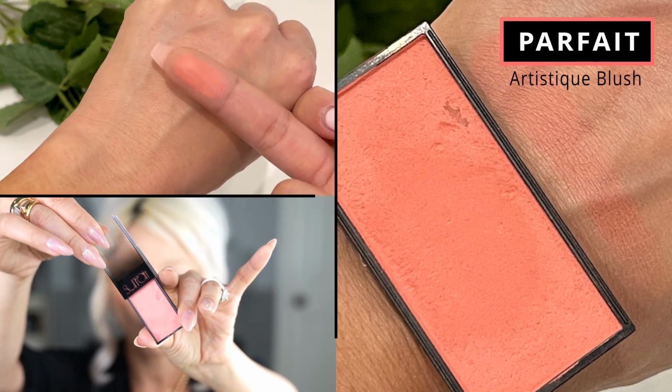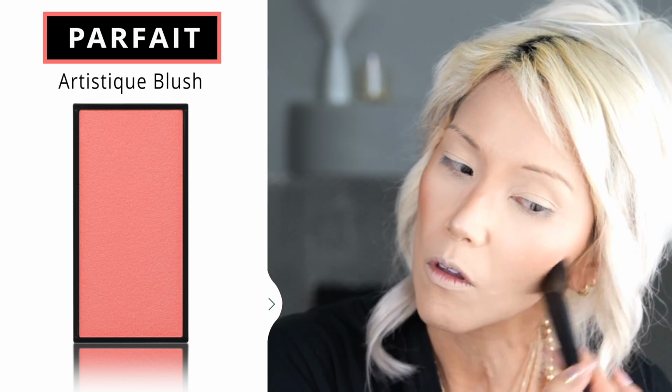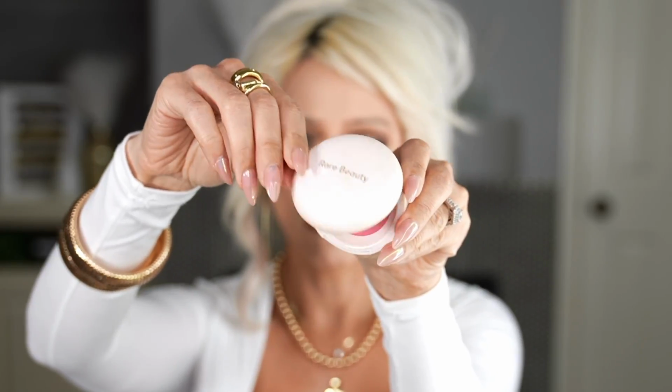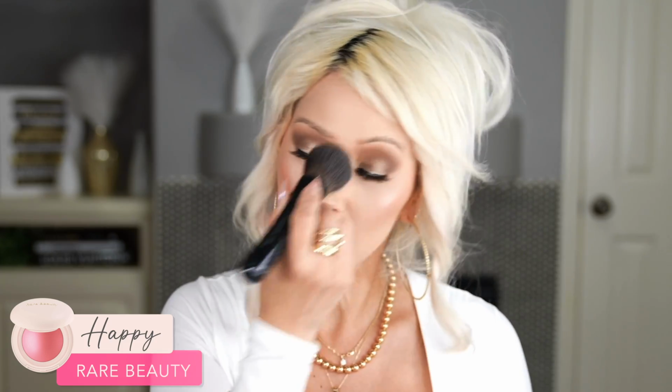And then I took my Surratt blush in Parfait, one of my favorite blushes ever made, the best color ever, and it just really blurs out the skin and gives you this beautiful finish. I just love that blush so much. And then I topped off the look with the Rare Beauty Positive Light in Happy. Oh my gosh, you guys, I'm so obsessed with that powdered blush highlighter. It's kind of a blush highlighter, right? It's so beautiful. It really just brought the look together.